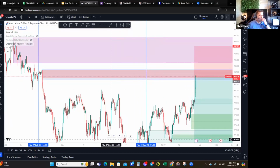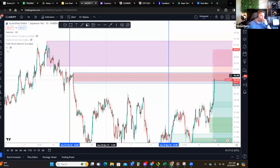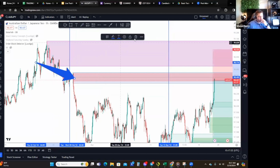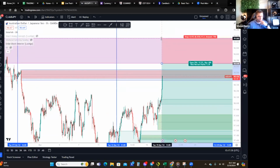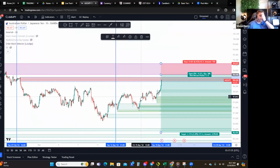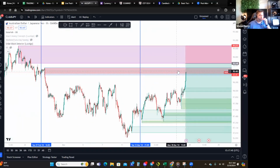So I'm kind of thinking that this is probably not the best area to sell. I think this is it right here. I think this is too early, to be honest. So I just want to get us a better RR ratio. So what I'm going to do is close the trade and enter here instead. And that actually gives me a little bit better than 1 to 5. It also helps me avoid the drawdowns of this area, which I think is going to happen.